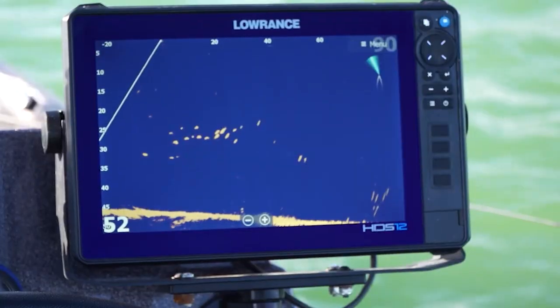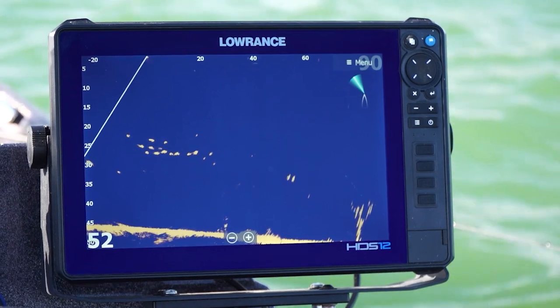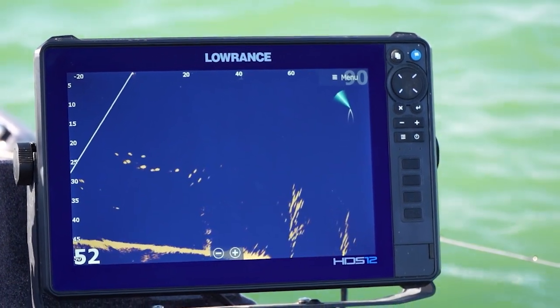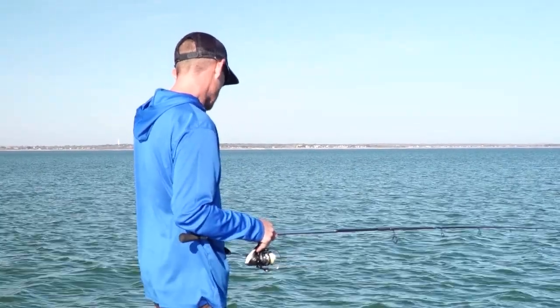But we're using Active Target 2, and that has revolutionized what we're doing here with striper and white bass fishing. I want to just show you how I actually target these fish. So we're out here, and if you look on there, you can actually see the baits just kind of blanketed out around. What you want to find is the fish that are sitting higher than the bait. When you find the fish that are higher than the bait, those are the ones you want to target. And if it's a striper or a set of stripers, typically they're going to be moving way faster than any other fish, and you have to kind of lead your cast.